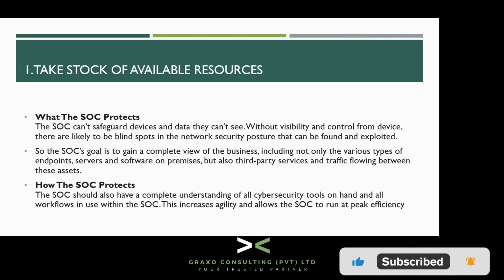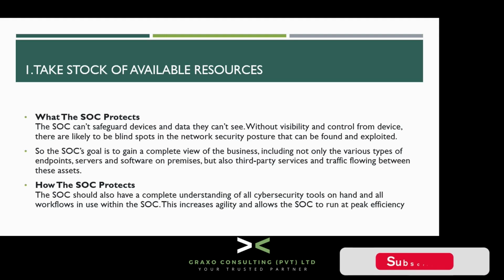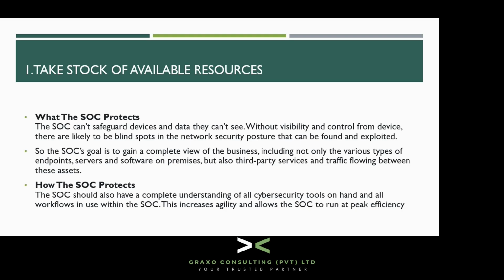Can you repeat the two types of assets from the SOC perspective? One is the assets that the SOC has to protect: the processes, technologies, or information inside an organization. The other is the tools and technologies that the SOC will be using to protect those assets.